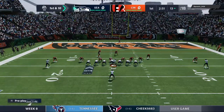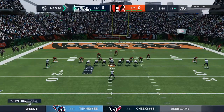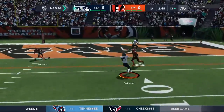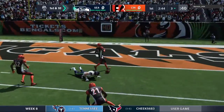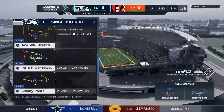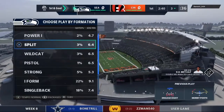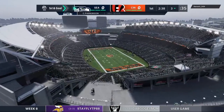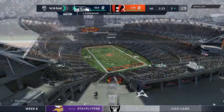Throwing on first down is Allen. That's into the hands of Parkinson, the tight end. And the Seahawks are going to have a first and goal coming up as the tackle is made at the 3-yard line. The Seahawks moving pretty well through the air. Another first down.